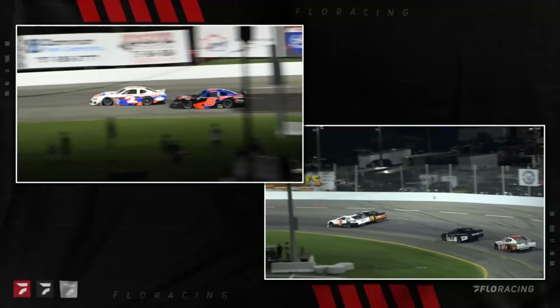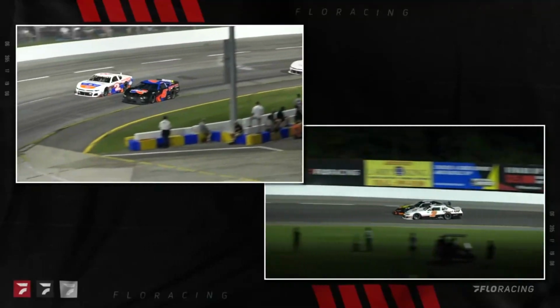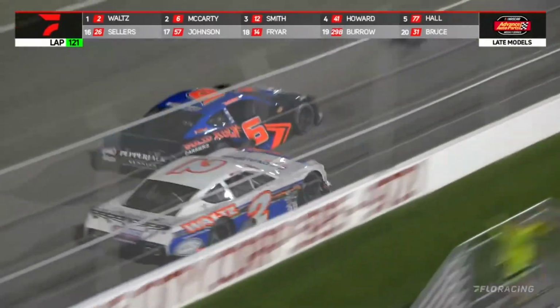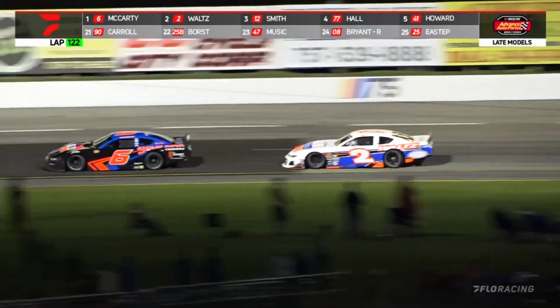As they take their cars back to turns 1 and 2 at lap 121. And here comes Bobby McCarty. Puts the nose in the back bumper of car number 2. McCarty in the 6th car on the inside of Matt Waltz. Door handle to door handle coming off of turn number 4 and barely at the line. Bobby McCarty, new race leader, and he will indeed clear Matt Waltz in turns 1 and 2.